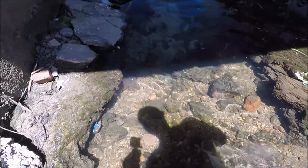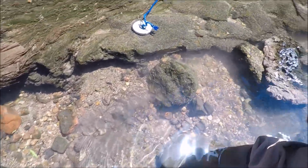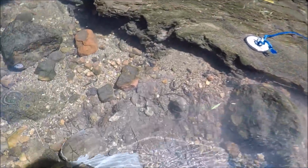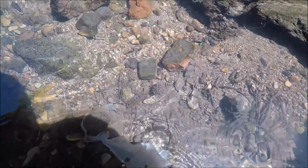So here's what we're going to do. We're going to go underwater. We're going to stay there for a few minutes. I've moved some more rocks and put them right there. I can't get that little crawfish to move. We'll get him out of there in a second. I don't want to squish him.